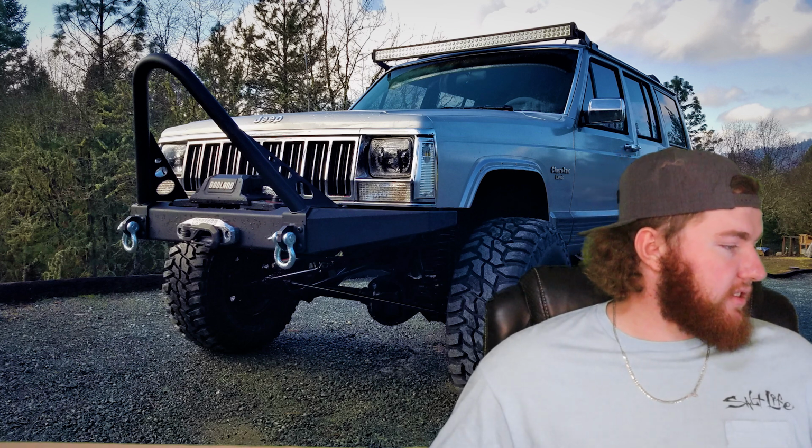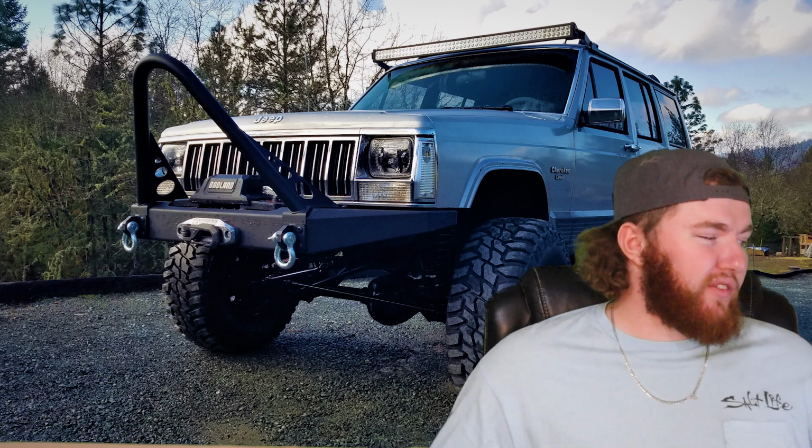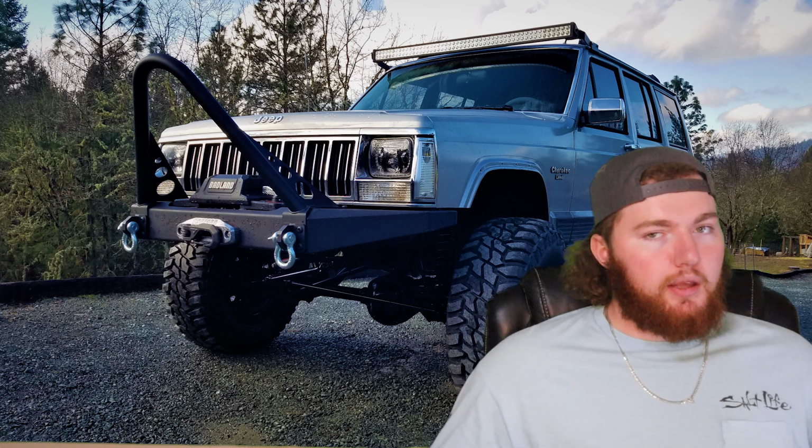But I love the way this thing looks. I'm not the biggest fan of light bars on the roof, but if it's a dedicated trail rig, then I don't blame you whatsoever.